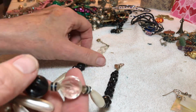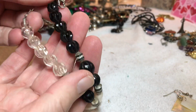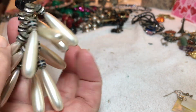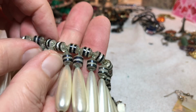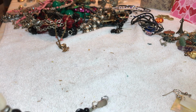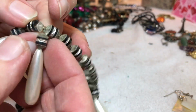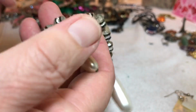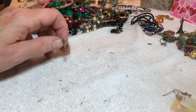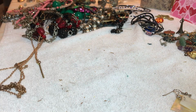Now this is vintage, and I have not heard of this person. It's designed by Paula. So Paula designed this, and it's a lovely vintage piece. $4. It's got some glass. I need to look at this under the loupe. These are quite interesting beads. It needs to be cleaned when I look under here. Interesting. I don't know how to describe it. Pink plastic with some little tassel. $2.